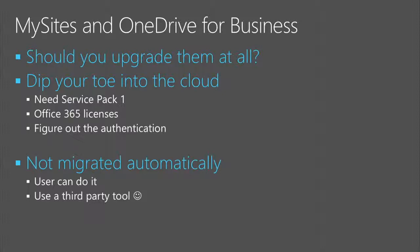So if you do the Azure AD thing, if you do ADFS, keep that in mind. You're not just doing this for My Sites. You're not just doing this for OneDrive for Business. This is the foundation for the next 5 years of your SharePoint farm. So give it some thought.